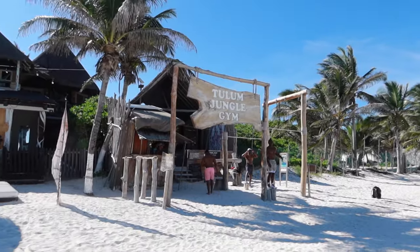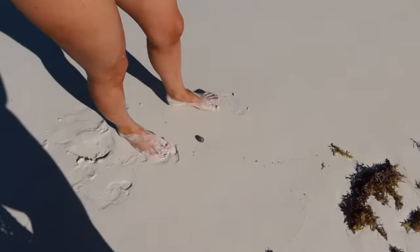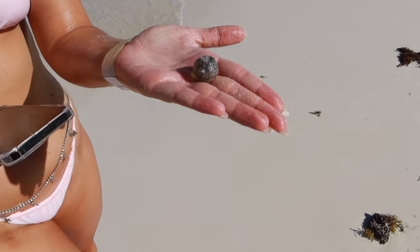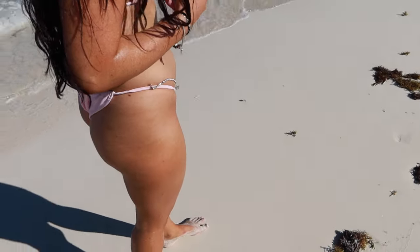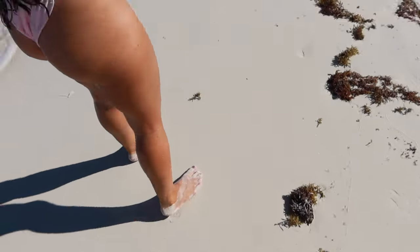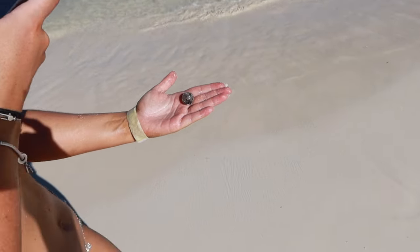Come across the jungle gym. I wanted to see what this looked like, to be fair. Go on, pick it up. No, you can pick it up. What is that? It's got something in it, but I don't know. Maybe ask someone locally. Emily just popped one and it was the funniest thing ever. It's probably poisonous. It's probably going to sting you or something.